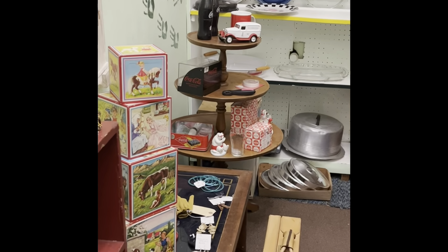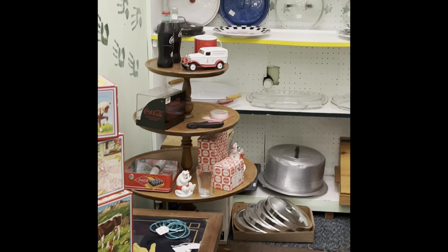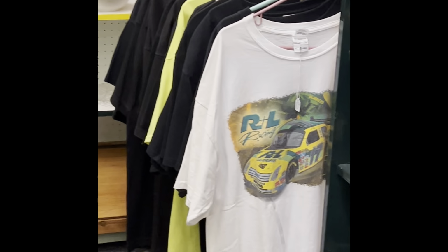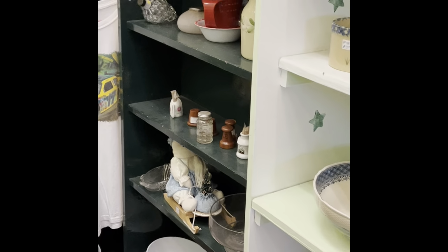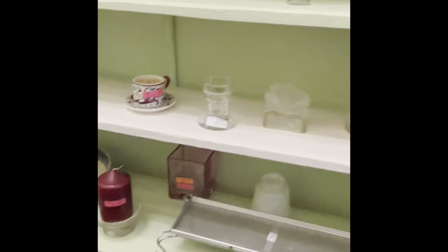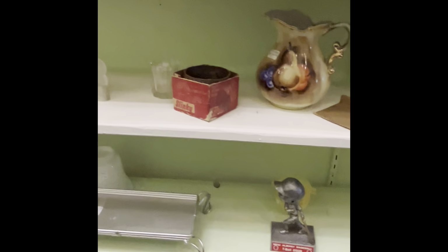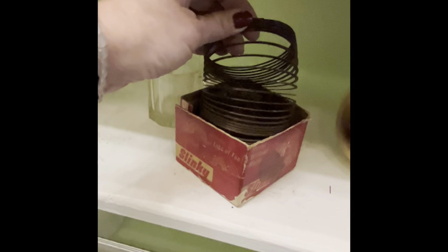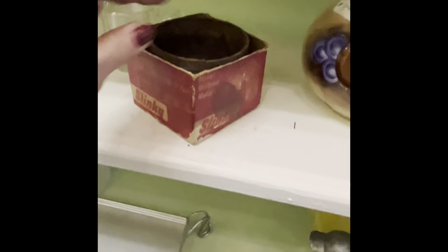And there's a really cute, I think they all had Coca-Cola and different things like that in this booth. And you walk in, and I know it's not one that I normally buy anything from, but I just kind of wanted to show you and give you an idea of what's in here. Why not? Oh, look at this old Slinky. Is that not cool? Almost could use it just for the rusty wire, but I think that thing is adorable.